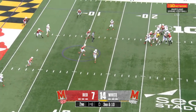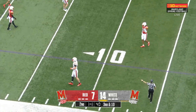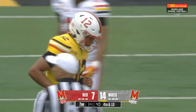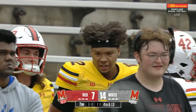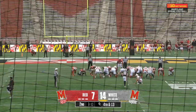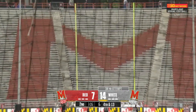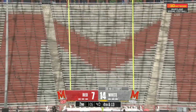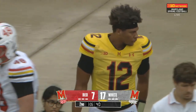Third down for Martin. And ruled down. Officially a sack in the spring game as the pressure got to him. Saw a touchdown for Washington. Not much from Justin Martin so far. And a field goal for Capriati. And it's good. Trying to replace Jack Howes.